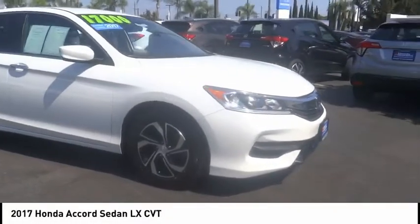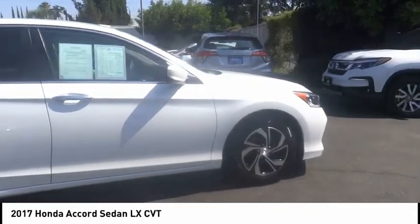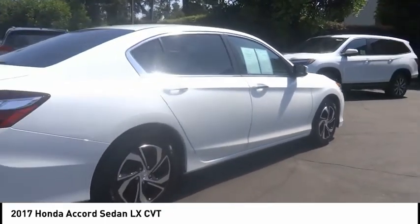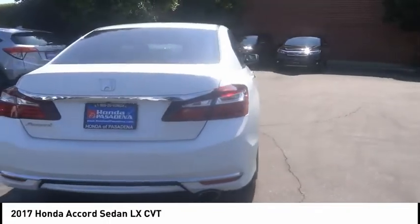Stop by and take a look at the 2017 Accord. Ingeniously simple, yet overflowing with luxury and technological creativity. All that and more in the Accord. This vehicle has less than 30,000 miles.